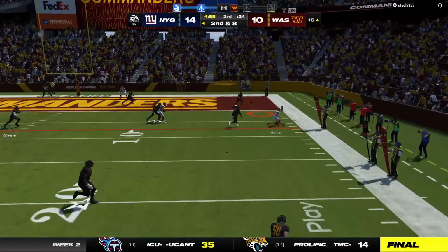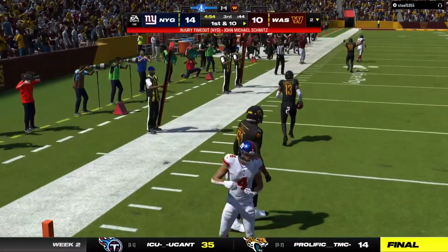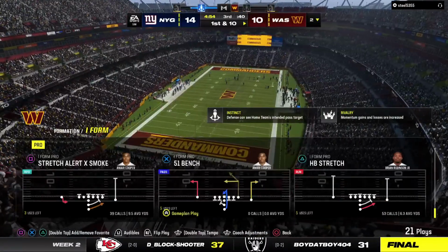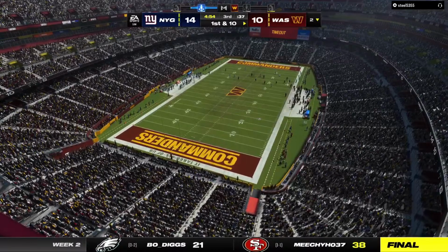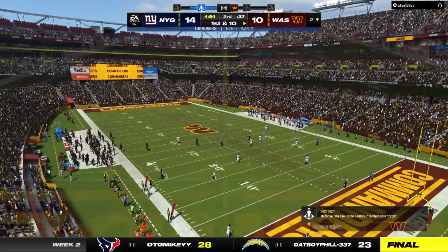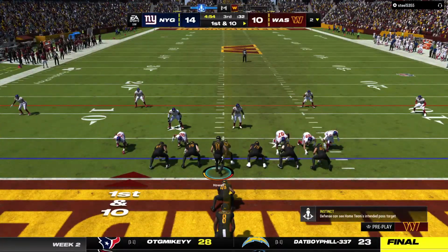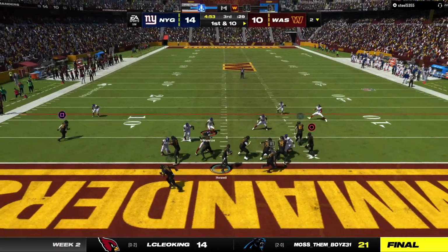Escaping the pressure right. Trying to fit it into Moore, but it's intercepted. Picked off by Emmanuel Forbes. And the Commanders are going to take over at their own 2-yard line. He'd been having a good day so far, but I think he got a little overzealous on that one. Still young in this league. Has to learn to try not to do too much on an individual play because, as we all know, sometimes less is more. And throwing away is preferable to making the big mistake.